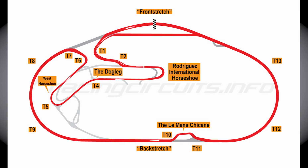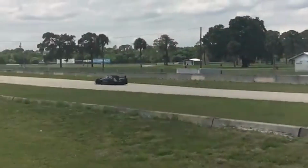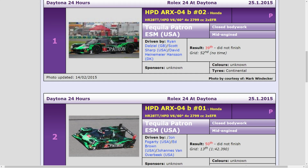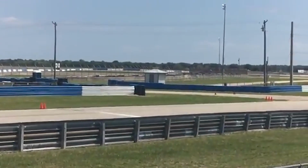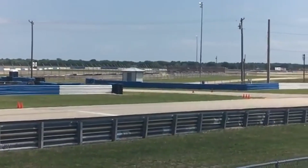However, Daytona's unique layout could excuse the lack of pace the car displayed in qualifying. Car number 2 clocked in at a sluggish 142.390, which was slower than the fastest LMP2. Car number 1 didn't manage to set a time, but it's not like it would have been much faster. It goes without saying that ESM was on the back foot for the second biggest race of the year.